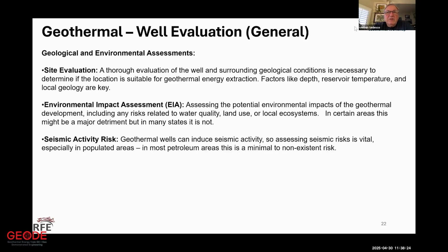Environmental impacts, it depends upon the state. Some states are overly aggressive in terms of having all sorts of requirements in terms of forms, studies, and that sort of thing. Even the federal government, even if they're old wells, they will want you to have a NEPA survey, even though it's clear the well may have been producing 50 years. I've actually gone through that for other things.